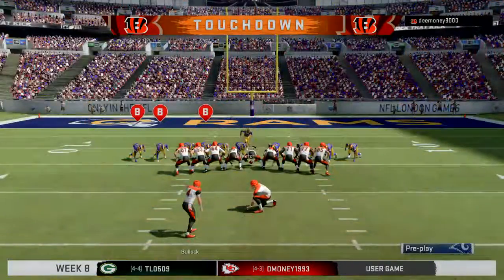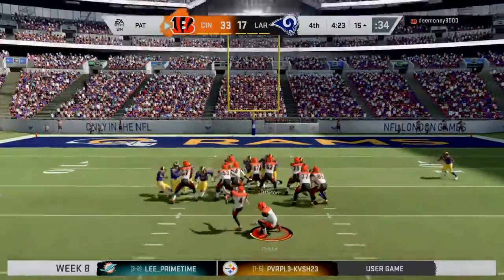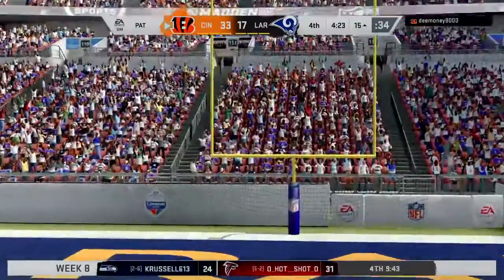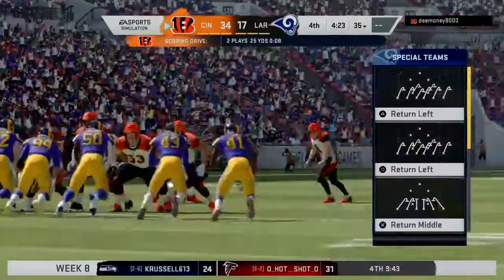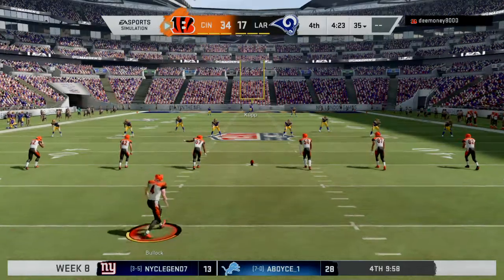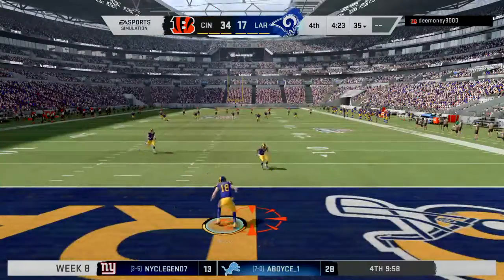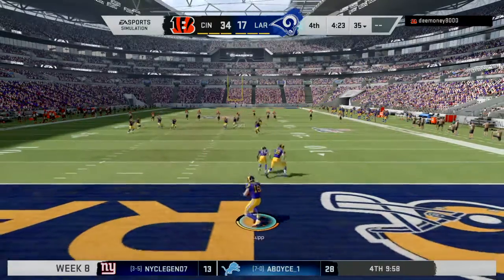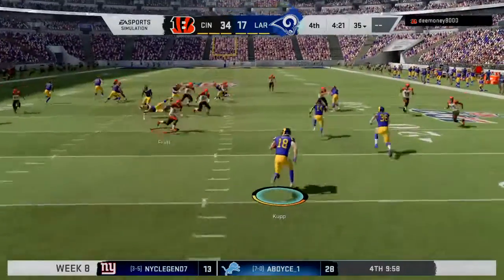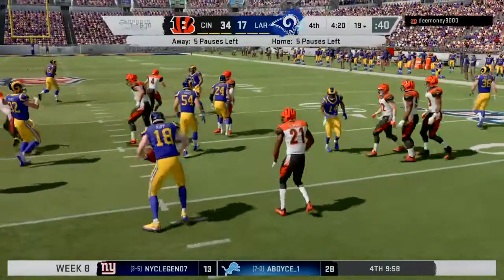Joe Mixon with touchdown number 8 on the year. And the Bengals, they widen their lead. Extra point up and good by Bullock. And the decision to just kick the extra point winds up successful. Now Bullock will send this one away after the touchdown. That's fielded in the end zone. And he'll take it back to about the 19-yard line.